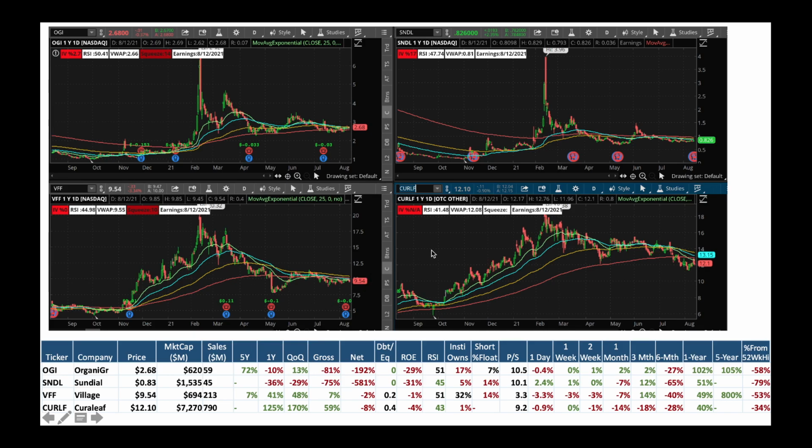Next is CURLF. As you can see here, okay looking chart. It's been down below the 200-day moving average, which is the red line here, and right now it's trying to use this 200-day moving average as a resistance level here. If it crosses the 200-day, then it will make it a support level and bounce off of the 200-day. So with that, I would probably buy some CURLF at this level, given it's got nice sales growth. As you can see here, nice gross margin. The stock has been sold off big time. RSI is 43. It's good to buy some CURLF and hold for a while.